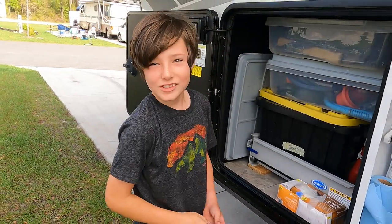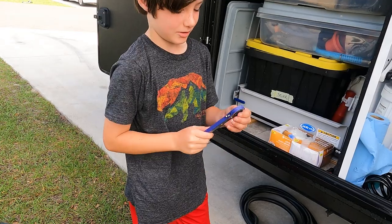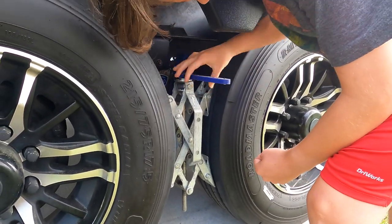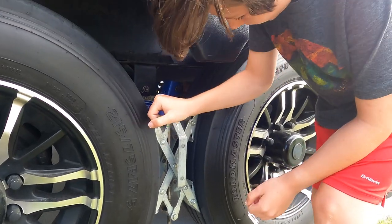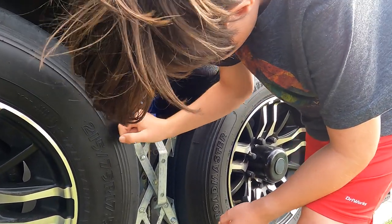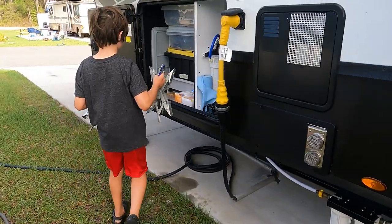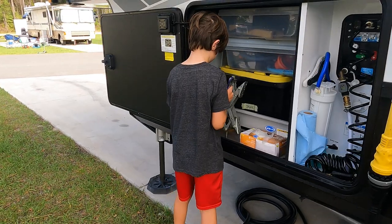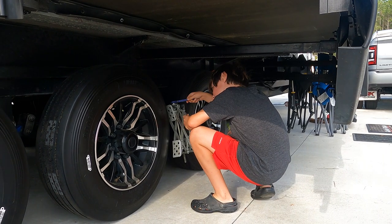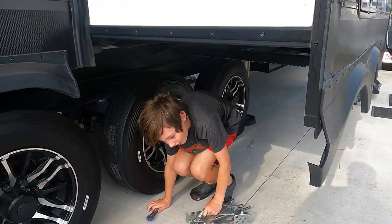All right, so what are you doing now, Oliver? So I am putting the chocks up. What is that you use? A wrench thing. A wrench? Okay. And what do these chocks do? They tighten the wheel so the RV doesn't move. They turn the wheel so the RV doesn't move? I said tighten. Tighten, there you go. Chocks. Good job.